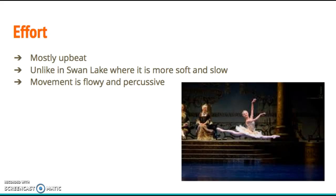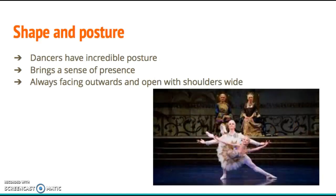Also, the movement depends on what kind of piece that they're doing within the performance. So if it's a slower one, they'll be doing more flowy movements, and if it's a faster, more upbeat one, they'll be doing more precise and percussive movements. And the dancers are taught and trained to execute big movements, whether it's a slow or fast tempo, to give them a bigger stage presence.